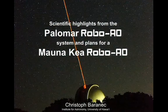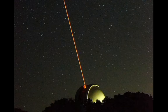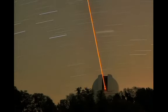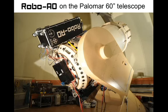I'll talk about the Robo-AO system that we've developed for Palomar Observatory. This is the 60-inch dome lit up with headlights from a car. And we have the ultraviolet laser propagating from the 60-inch dome. It appears orange. This is just an artifact of the digital SLR camera, leaking through the different colors on the Bayer filters, so it appears orange, even though in reality it's invisible to the human eye, which is actually really important for robotic operation.